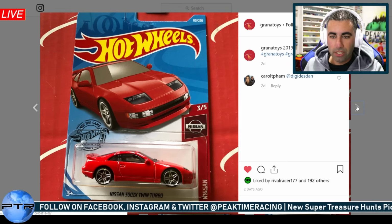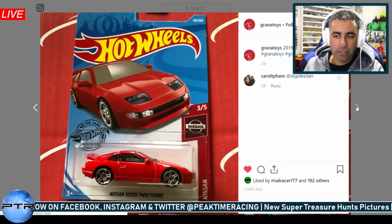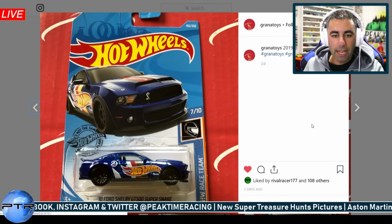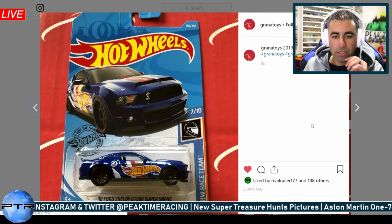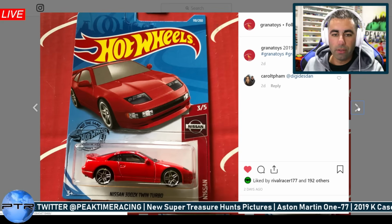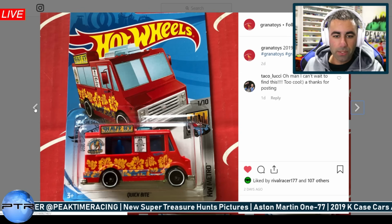It is a recolor. They've made tons of them before. Okay, fair enough. Oh, the Shelby Super Snake, they made tons of them before. I know this particular look, but I wasn't sure if they actually made recolors of the Super Snake. But good to know. Thanks, Ravel.